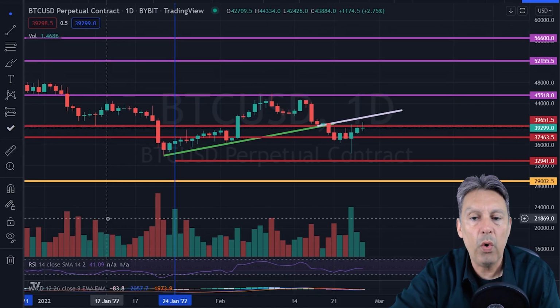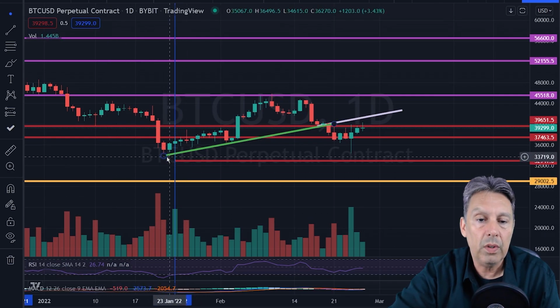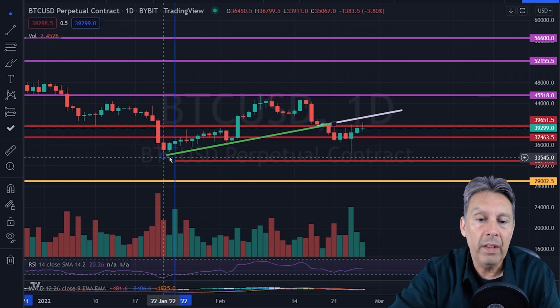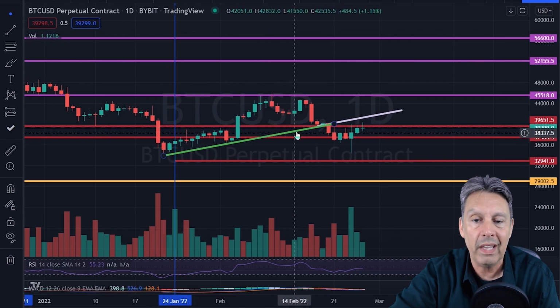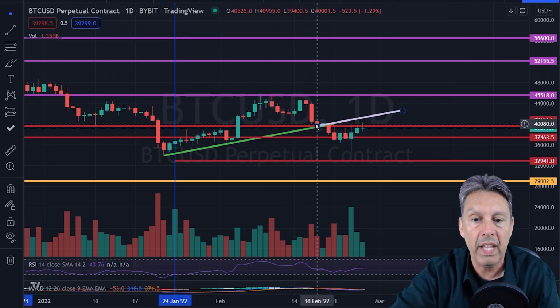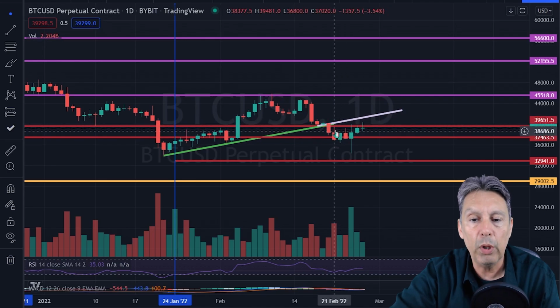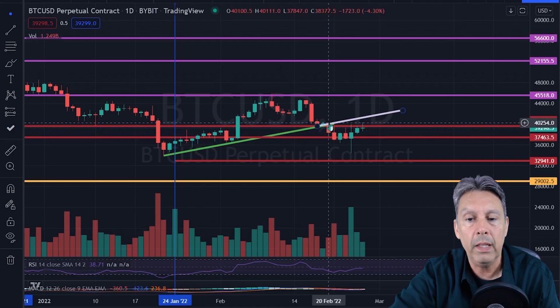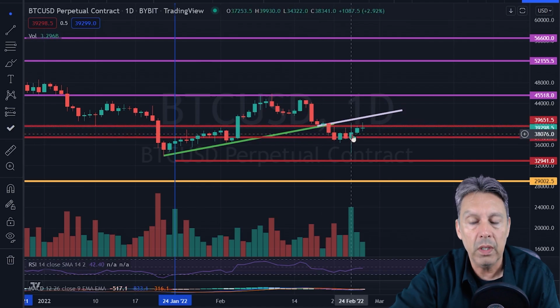Okay, so this is Bitcoin on the daily time frame right here. So we've talked about this green line. That was about 1 month long, and that was an upward trend in Bitcoin starting on January 22nd and basically going through until late February. We then broke below this. I believe that the geopolitical tensions built up over the course of a week and really pushed both the equity markets and Bitcoin down, and you can see we almost had some real capitulation here.